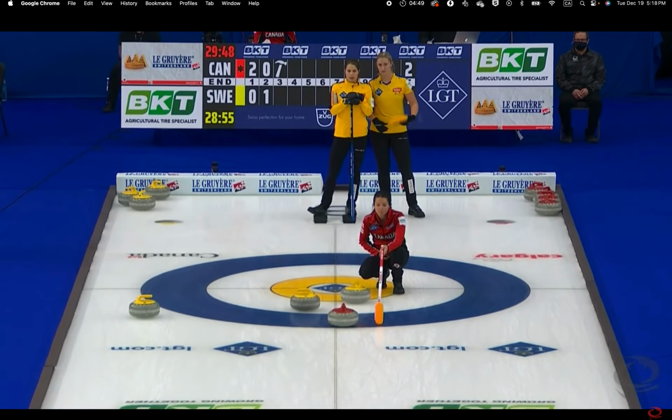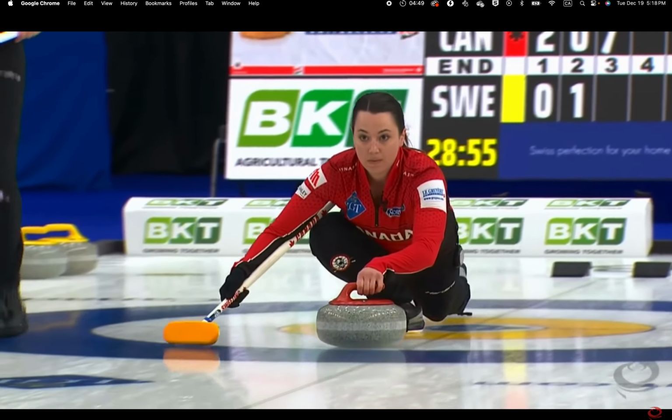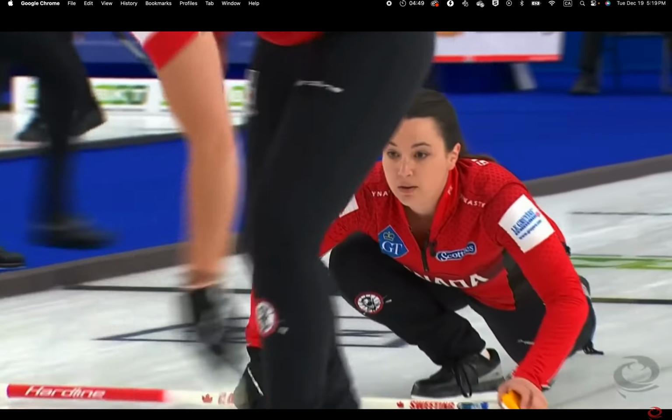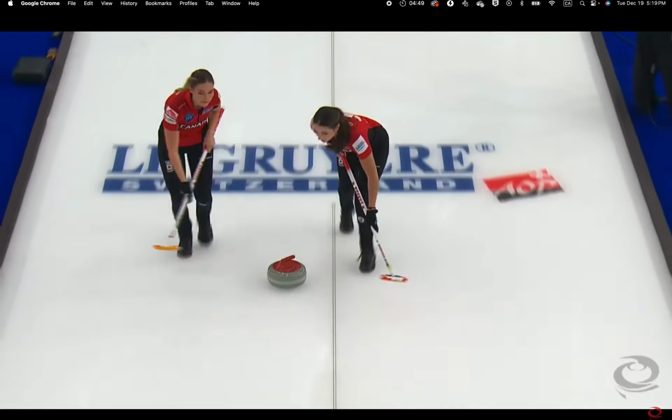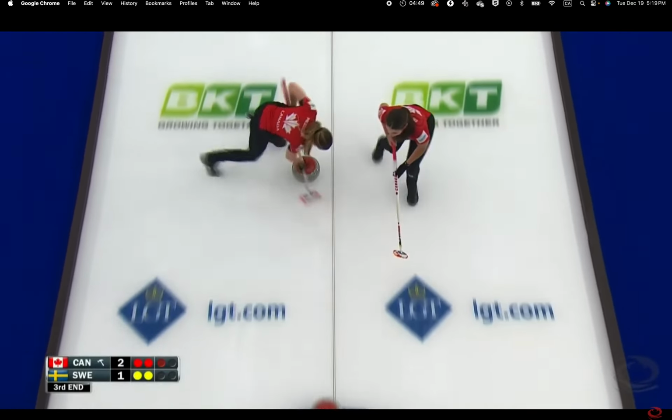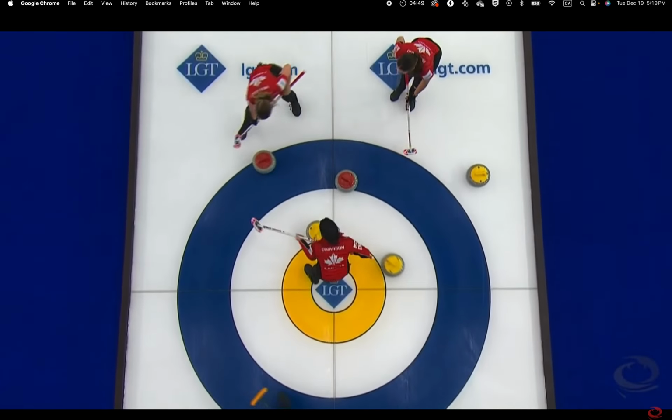So that's turned around this end very, very quickly. Just that miss by Val on her first one by hitting that guard, so it gave Sweden the opportunity. Hard, Brienne. Let it go. Hard. My fault.